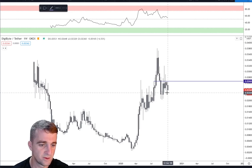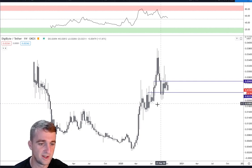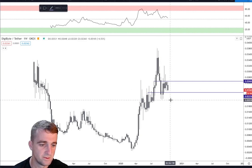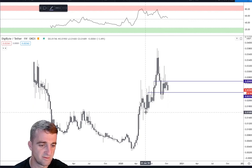Nothing there. So it looks like we've got one there from that wick in the middle. So we rejected off that and acted as support there. That's pretty much into this trading area that we're in now, which is quite good to know. Moving further down, I don't want to go too low because I don't think we're going to drop much, to be honest. We've got a valid area there.